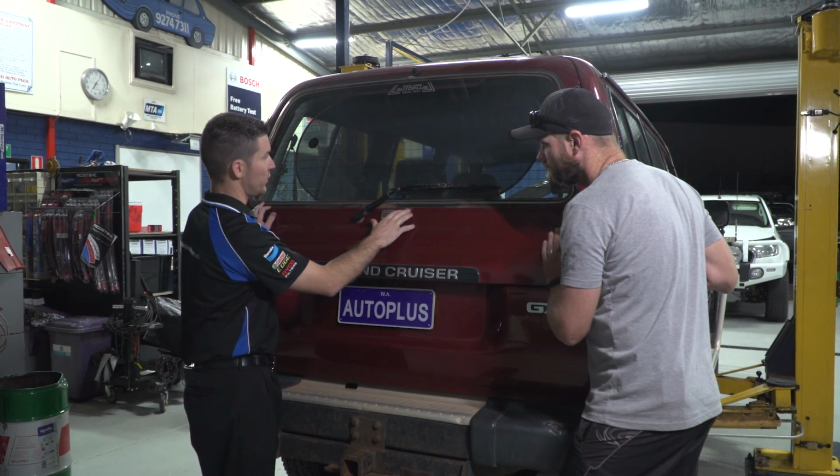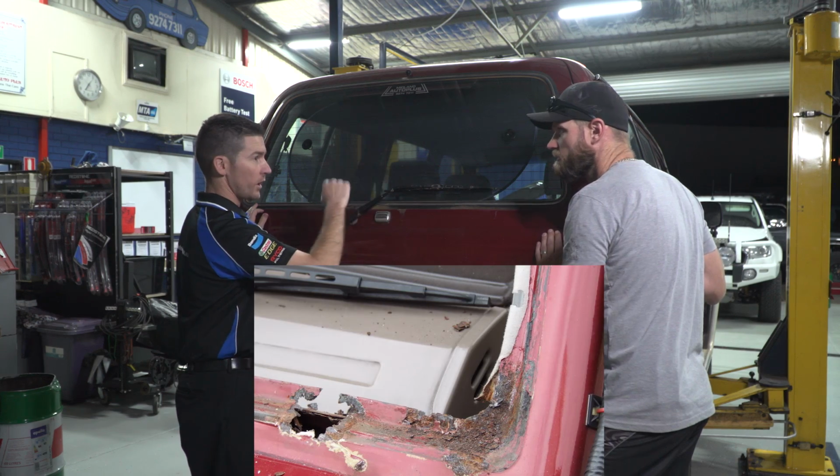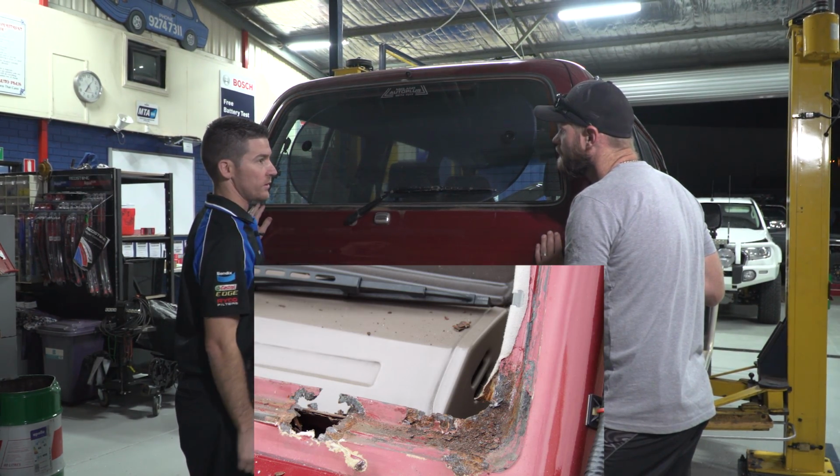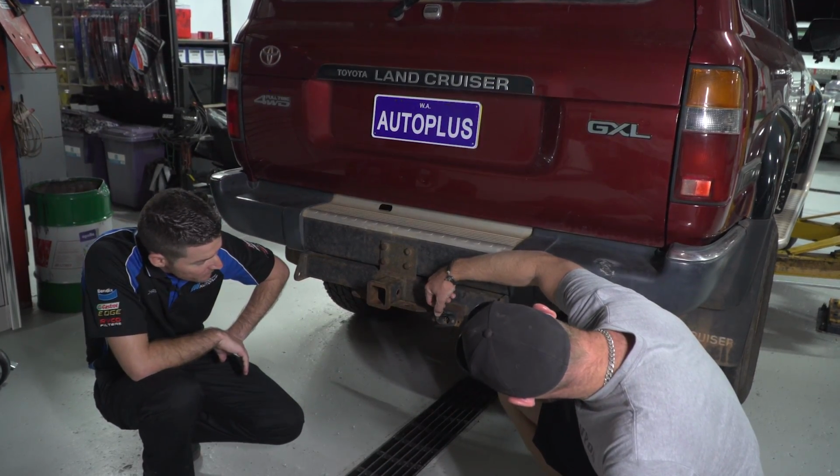So that's not so much of a problem now, but if this screen gets cracked or the seal really starts to leak and this has got to come out, then you could have a problem trying to reseal it again, because it'd be too much rust. So I guess that's another point to look at.